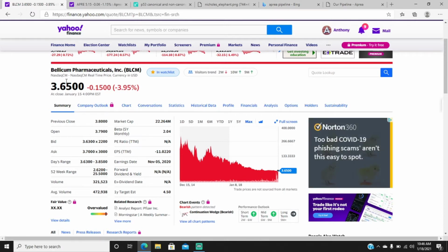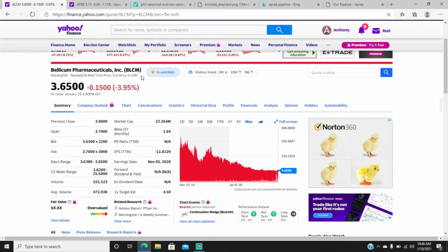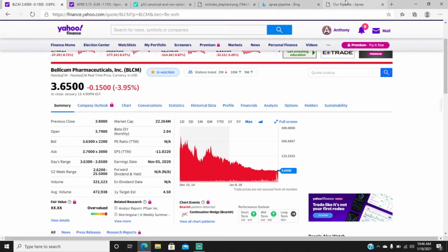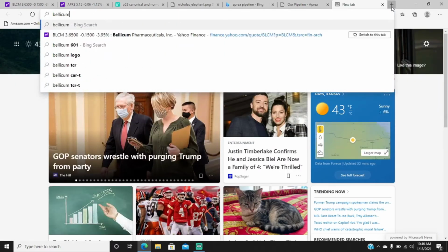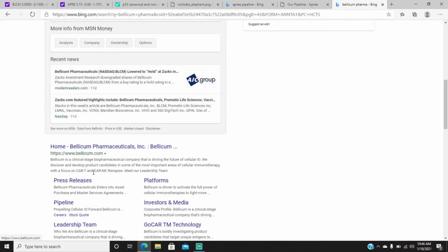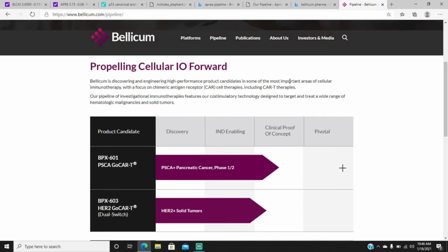So we're talking about nano-cap stocks, and a really intriguing one I found last night, Bellicum Pharmaceuticals, ticker is BLCM, a really cool company. So let's take a look at their pipeline. Bellicum is a company that has 3 products. 2 of them you may have heard of this type of product.